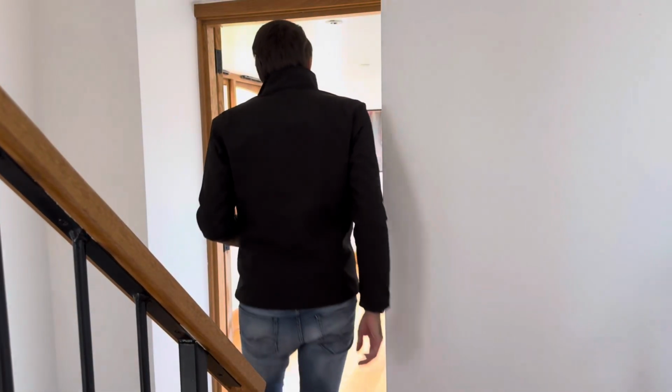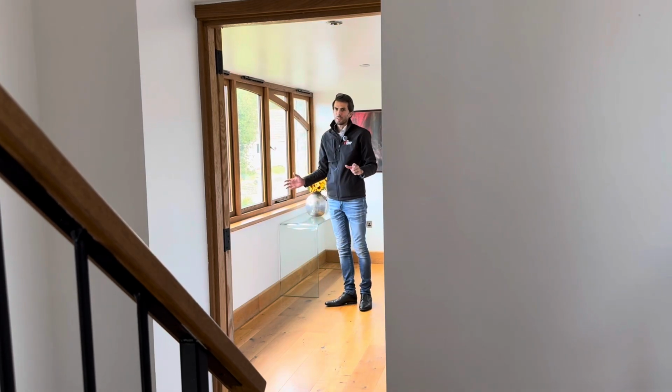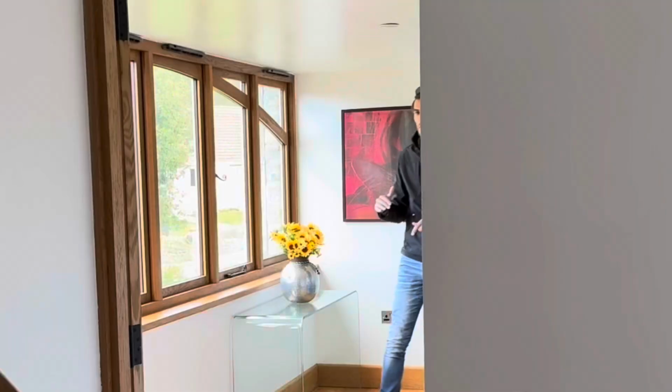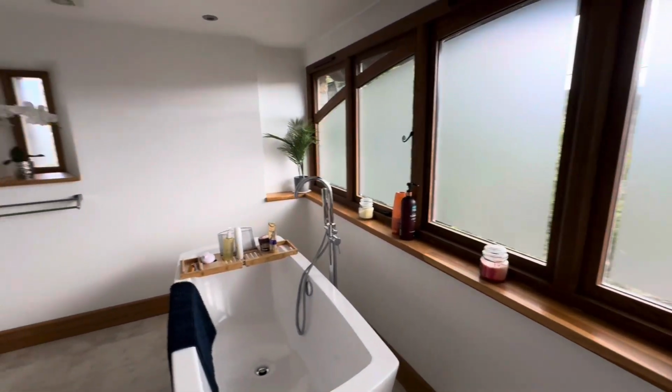The fifth bedroom of the house, again, a very special one. They're all a bit different. And this one has its own sitting area and it's spread over two floors. So essentially, it's a bit of a studio of its own within the house. A very nice south-facing bathroom.